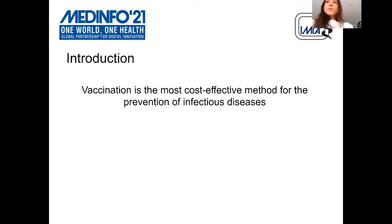This can be improved by implementing a well-designed electronic immunization record that allows for a nominal national registry and surpasses simple quantitative registries. This way, it would improve resource management in immunization. It also facilitates the creation of a digital vaccination certificate.